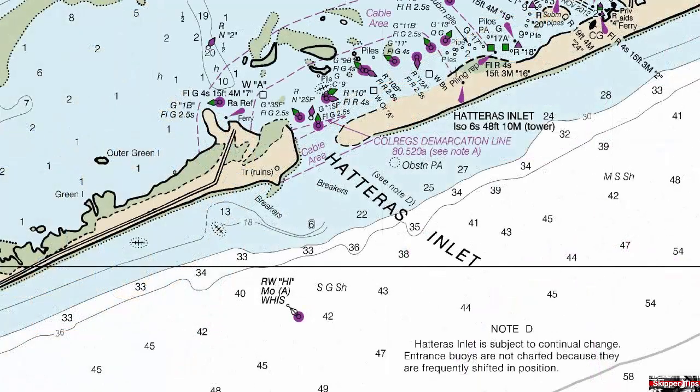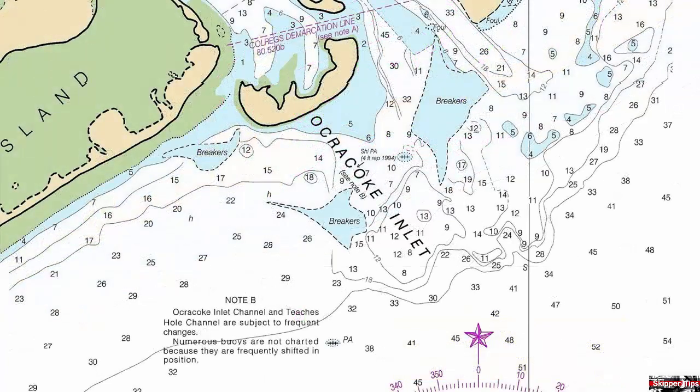Hatteras Inlet shows breakers across the bar, and the note warns us that the inlet is subject to continual change. Also, the buoys are not charted. Ocracoke Inlet shows a similar picture with breakers across the bar, and again a note warns us that Ocracoke Inlet is subject to change and the buoys are not charted.